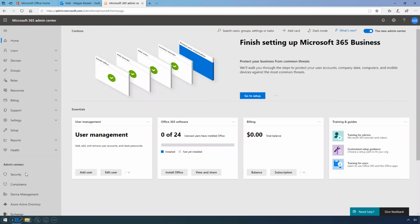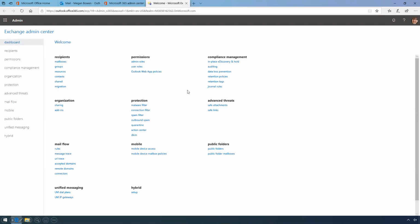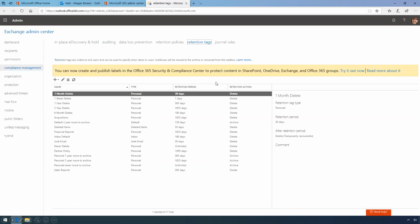The next thing I would like to talk to you about is Exchange. In this case, we're going to talk about retention tags. We have the ability inside of Exchange to set up auto archiving and/or retention for email.